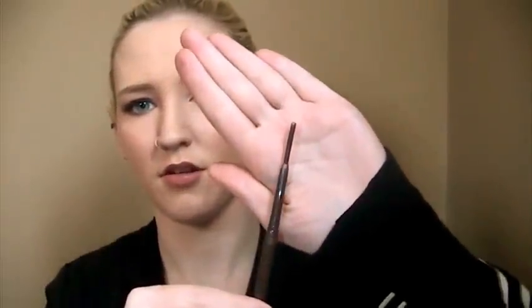Let's see, next is my Ulta liner in Deep Brown. This one has made a ton of progress this month as well. I've just been using it pretty much every day. And this was a little bit more than an inch. I don't know if you're gonna be able to tell that it's shorter, but it is definitely shorter.